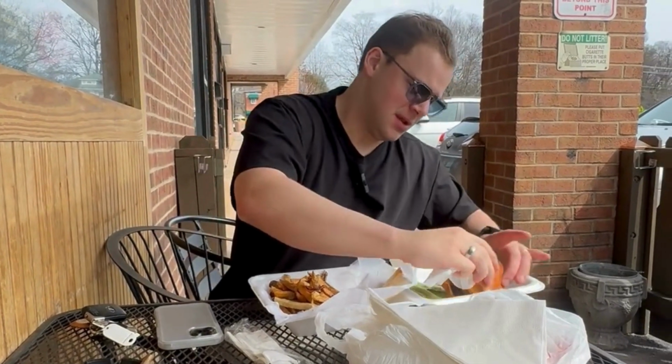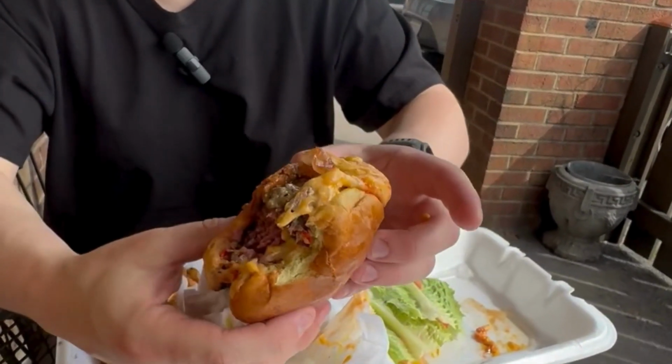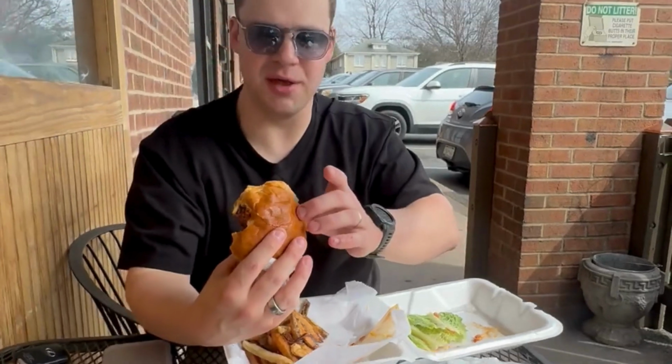Big burger here. Cooked well. It's got the bacon and pimento cheese on it, which is a little bit of cheating, honestly. But really good, straightforward burger. I mean, this has been my favorite one so far today. I hate to say it, but I got to give it 8.9 burgers out of 10.